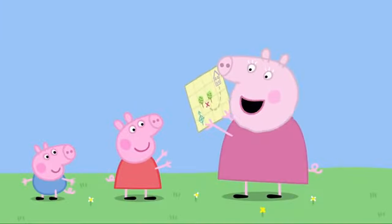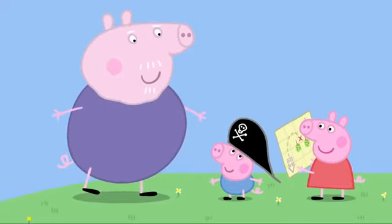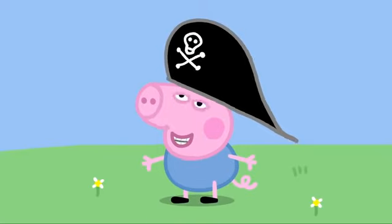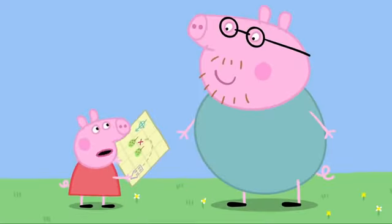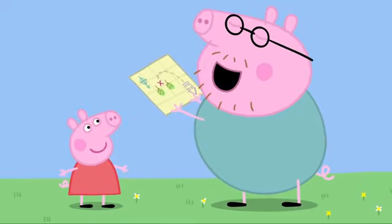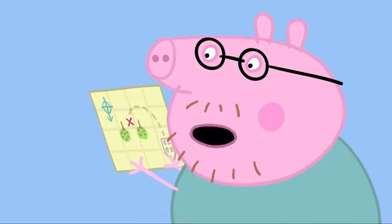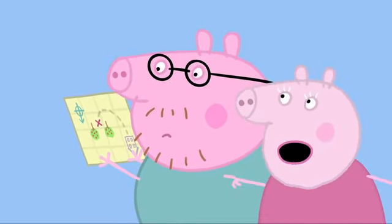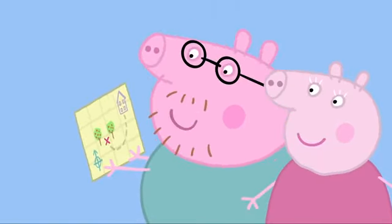Here's a treasure map for Peppa. And George could wear my pirate hat. Ahoy there, Captain George! The map is a bit difficult. Daddy, can you help? Of course, Peppa. I'm very good with maps. It is a bit difficult. Daddy Pig, you're holding the map upside down. Yes, I thought as much.